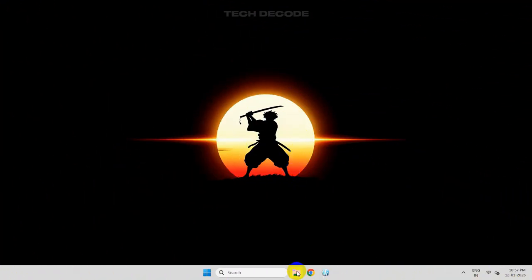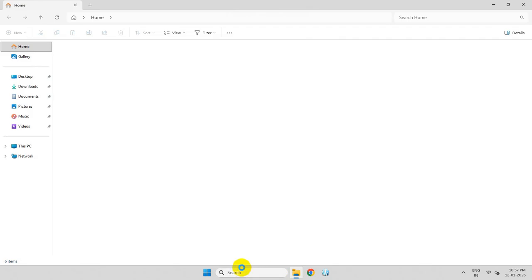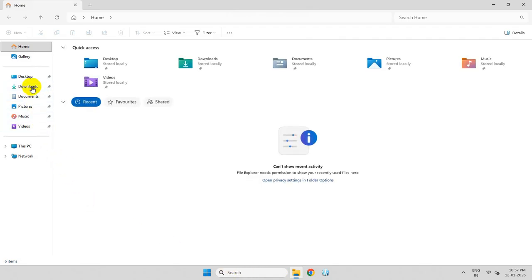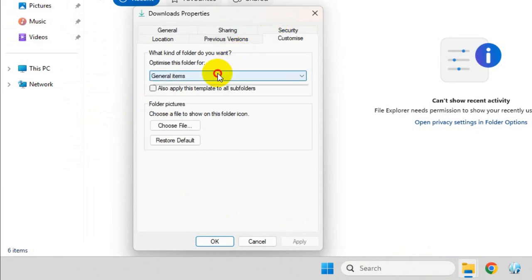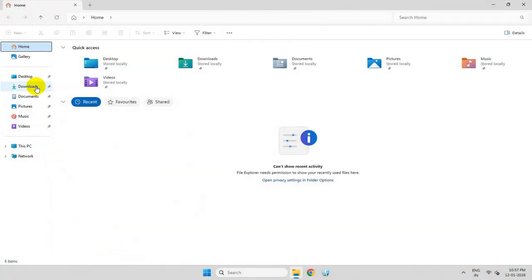In the third method, simply open your File Explorer, go to the Properties of Downloads folder. From here, go to Customize tab and in this drop down make sure General Items is selected and save the change. Now again go to the Properties of the Downloads folder.